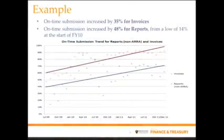On this next slide, you'll see an example of how we use metrics in a financial compliance environment. So as you'll see here, in July of 2009, we developed our metrics: our on-time submission for invoices and reports. Our on-time submission was as low as 60% at one point for invoices and 48% for financial reports.